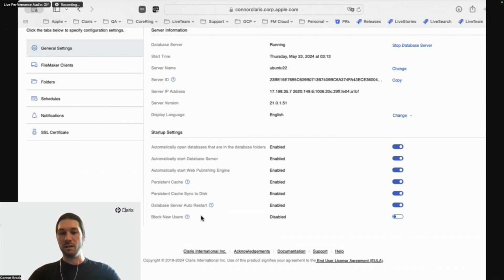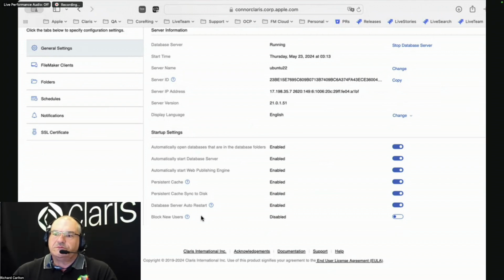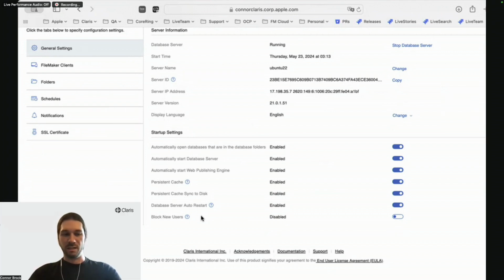So once you turn this on, the next step you can take is to kick everyone else out if you want, and then the database developer can be the only one in the hosted file and do the maintenance you need to do before you turn this setting back off and let everyone come back in whenever you announce that it's ready. So that's the idea. And it does affect all client types.